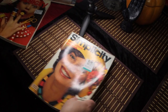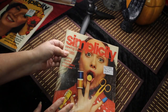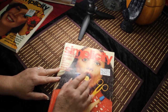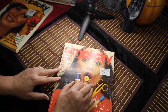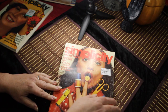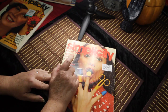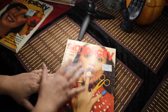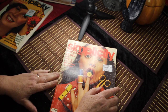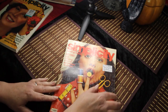Actually, let's do the 72 one first, because let's do an order of years. So this is 72. There you go. I found this at an antique market a while ago. Look, $1. Again, it says revise plus tailoring, crochet, embroidery, and more. So as we move on into the future, you start seeing more of that in addition to the tailoring stuff.